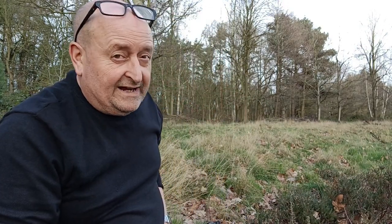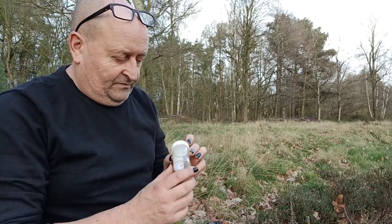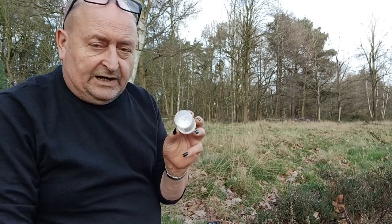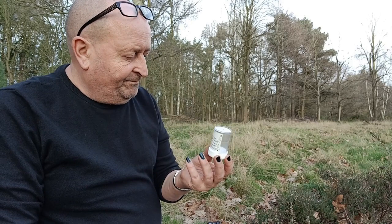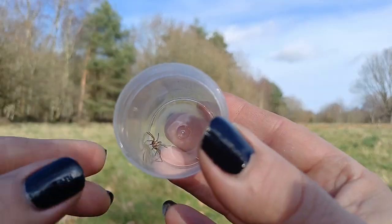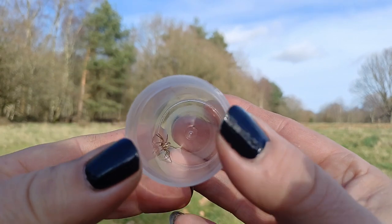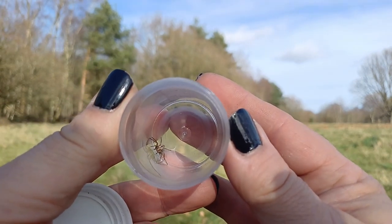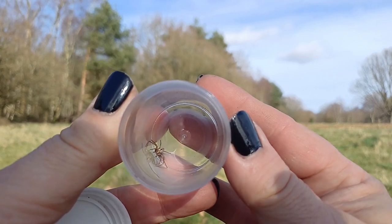Well, some exciting news. I found one. Amazingly, found the one. I'm happy with just finding the one. That's all I need. Hopefully now, you may well be able to see it at the base of the pot, but all I need to do now is try and photograph it, and even harder, try and film it. These are lively little blighters.